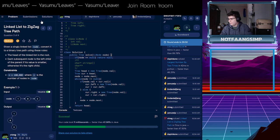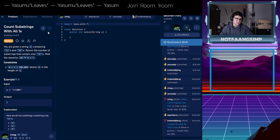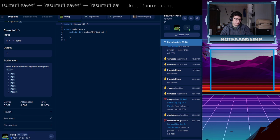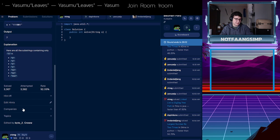Okay, let's see what we got in this last problem. Count substrings with all ones. You're given a string containing ones and zeros. Return the number of substrings that contain only ones. Mod the result by. Ooh. Okay, so I'm curious about the topics for this one. Strings and math, okay.